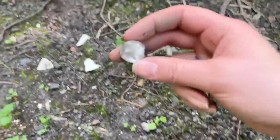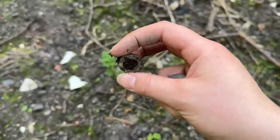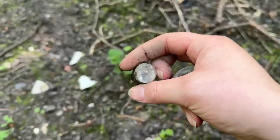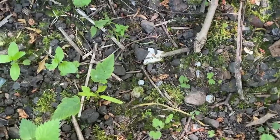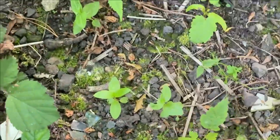Oh no, I thought it was a marble. Looks very much marbly there, doesn't it? But it's not. Not sure what that was. Maybe out of a bottle. It's a bead. There.